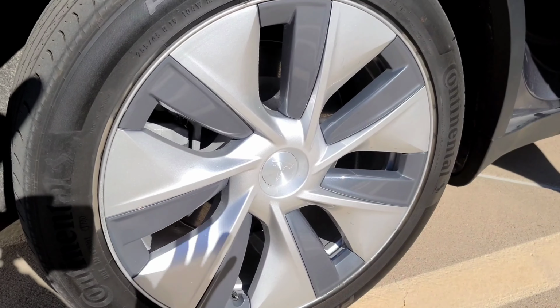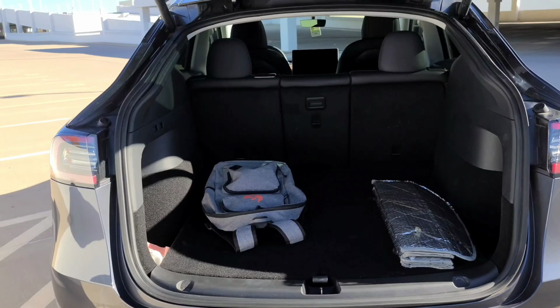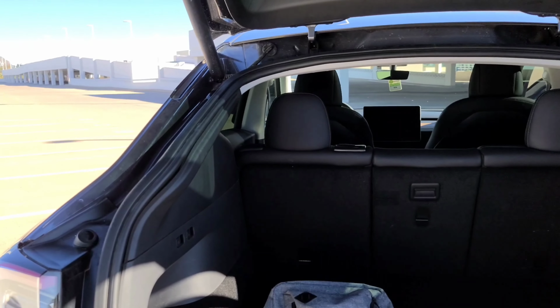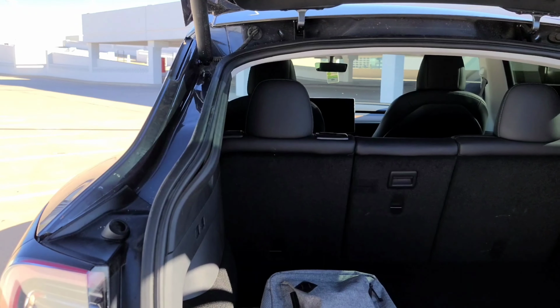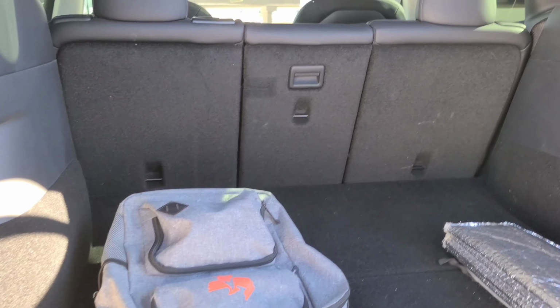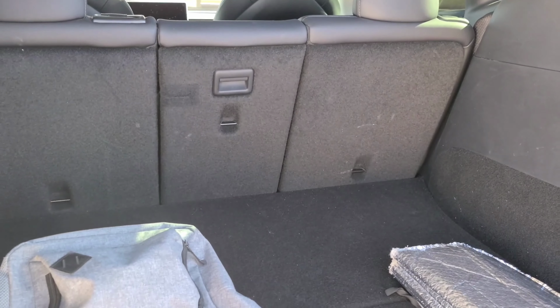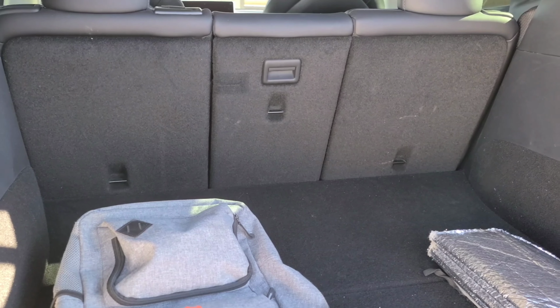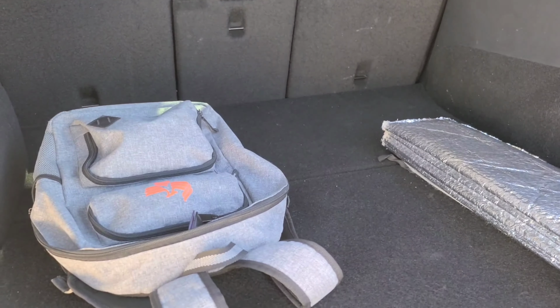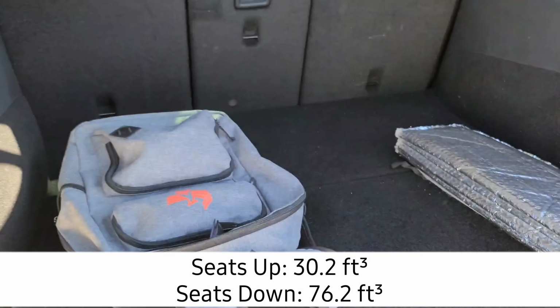So this is, I think, where the Model Y really shines over the Model 3, and even over some of the other EV competitors that the Model Y is often compared to, like the ID.4 that we just reserved. The cargo capacity in the Model Y is top class. I don't know the exact numbers, so just like I did before, I'm going to drop those figures right here at the bottom of the screen.